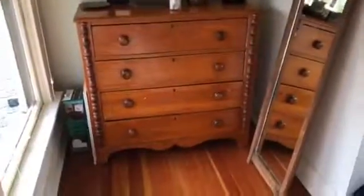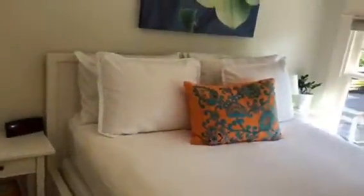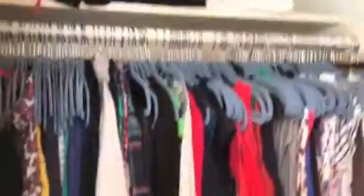There's a little cut in over here where they have a dresser, and then they've got another dresser here. And again, the ceilings don't feel low to me up here, and it could be because they have so many windows, it's really light. And then closet. So a little tight on closet space.